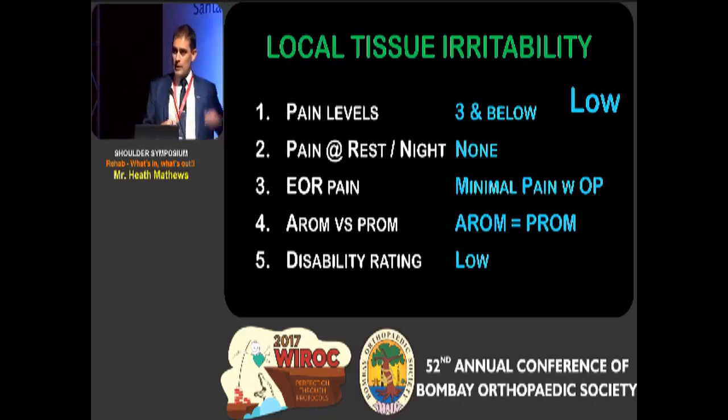If the physio doesn't understand this, they can still use the exactly correct techniques and not get great outcomes, because they're treating a highly irritable shoulder with the kind of modalities that they should be using for a low irritable shoulder. So sometimes have that discussion.